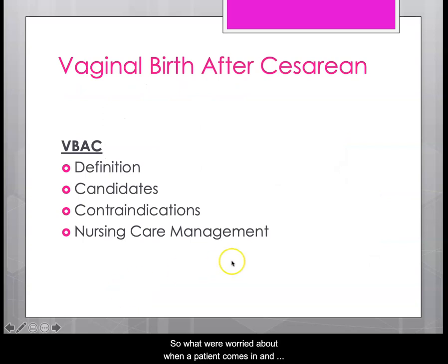So what we're worried about when a patient comes in and is attempting that vaginal birth is that she's going to have a uterine rupture during the labor and birth process. Uterine rupture in the appropriately selected candidate is very unlikely to happen. It's less than a 1% chance in that low risk, appropriately selected candidate.